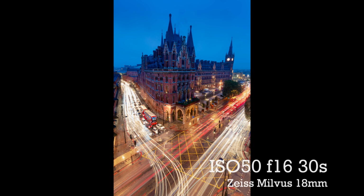So I've got the cameras on a tripod, 30 second exposures, F16, ISO 50 or ISO 100, depending on what your flavor is. And that's what we're going with. So we're getting some amazing light trails of all these cars just whooshing past down the street. Of course, still St. Pancras Renaissance Hotel in the background, and it's looking kind of epic if you ask me.